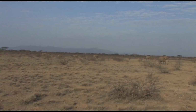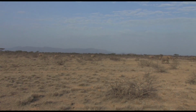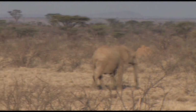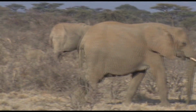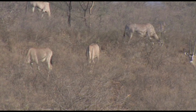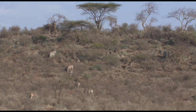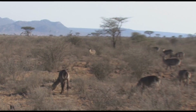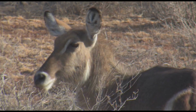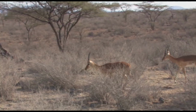Elephants move across the arid lands. They have to cover greater distances to fill their daily need of 200 kilos of food. Elephants and oryxes are appropriately camouflaged for this dry landscape. A group of waterbucks. As their name implies, this is not their normal environment. Impalas stroll through the dusty bushes.